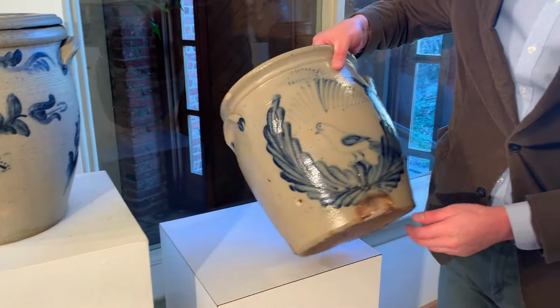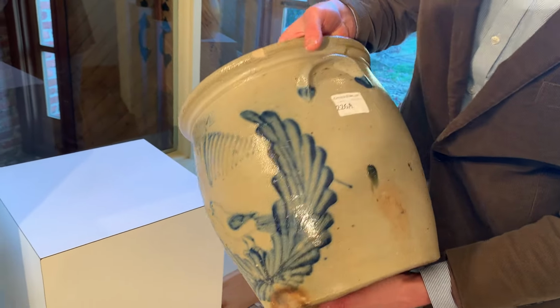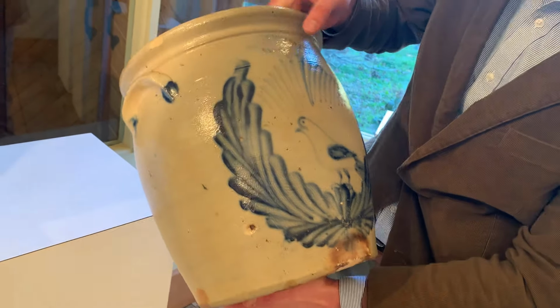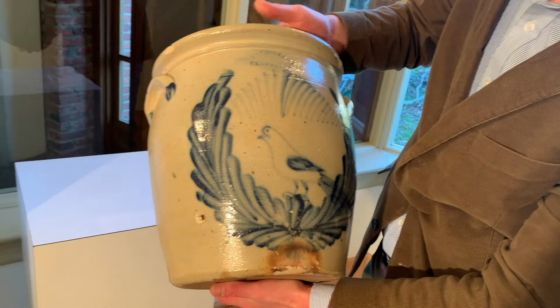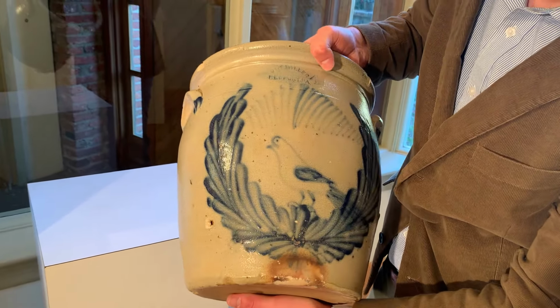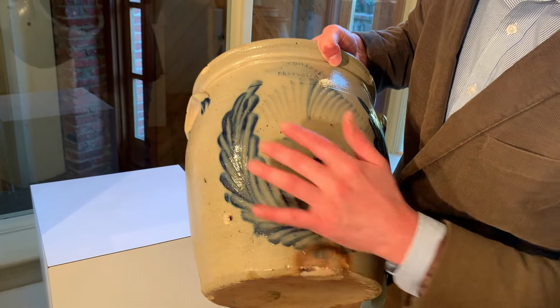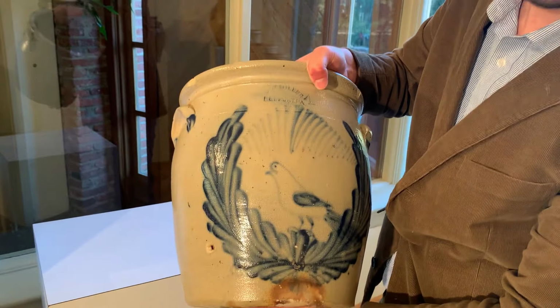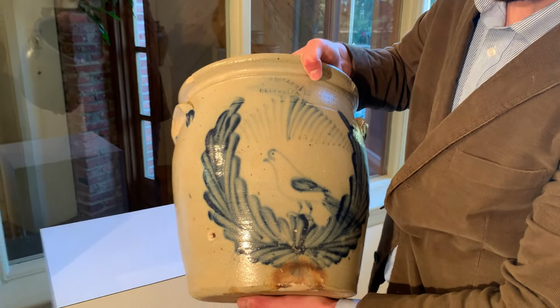This is one of the other addenda lots in this auction. For those interested in it, it's 226A. This is made at the pottery of Michael and Theophilus Miller in Newport, Pennsylvania, and it exhibits their Calvin-inspired bird and wreath motif. Just wonderful decoration. Birds by this pottery are exceptionally rare. You don't see too many of them at all.